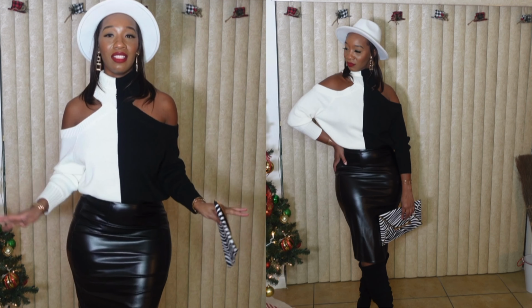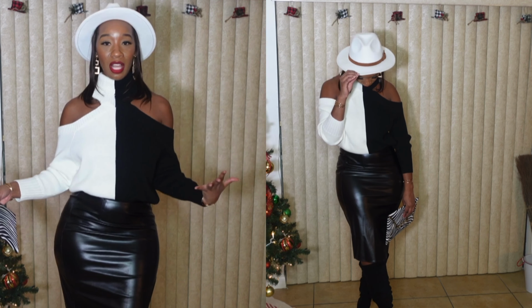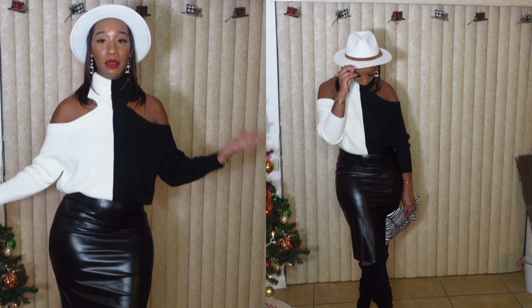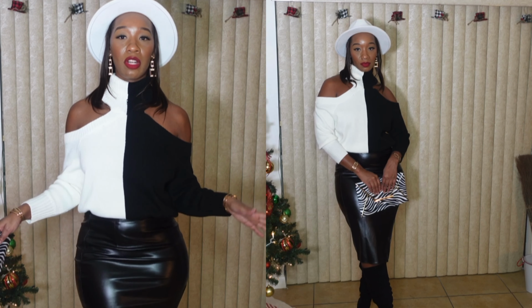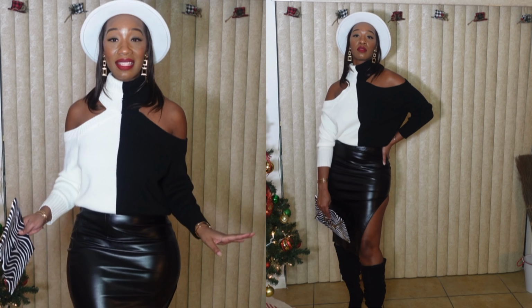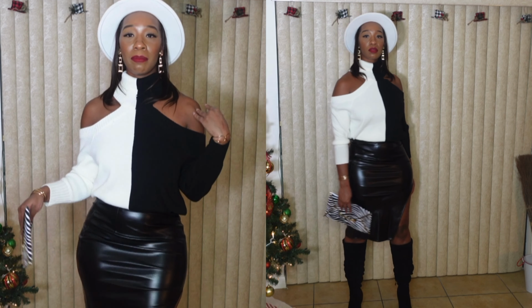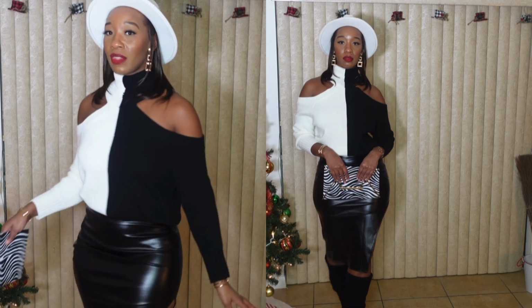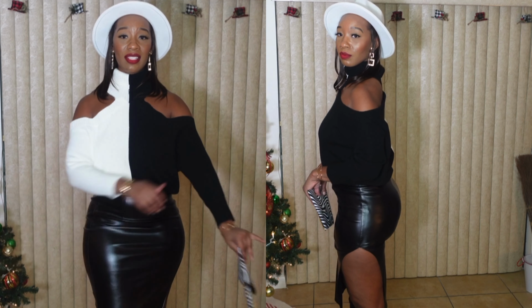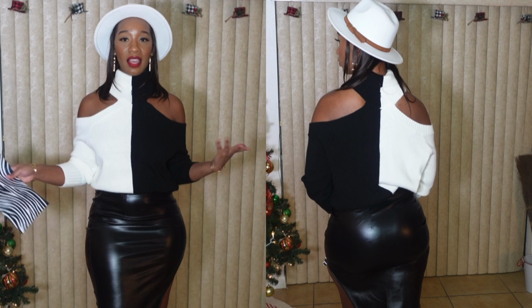So for this holiday look, let's start off with the sweater. This is the showstopper, the statement piece, I guess you can say, for the whole outfit. Because it is a color blocking sweater with just white and black, we're keeping it simple, but turning it up. Elevating the look, that's what we're doing. Both the shoulders are out, and it's like that on the front and the back. So super cute, and it is long sleeve. But I had it like this. I think it's cute like this either way.